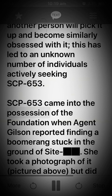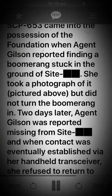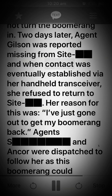SCP-653 came into the possession of the Foundation when Agent Gilson reported finding a boomerang stuck in the ground off-site. She took a photograph of it, pictured above, but did not turn the boomerang in. 2 days later, Agent Gilson was reported missing from site, and when contact was eventually established via her handheld transceiver, she refused to return to site. Her reason for this was, "I've just gone out to get my boomerang back."